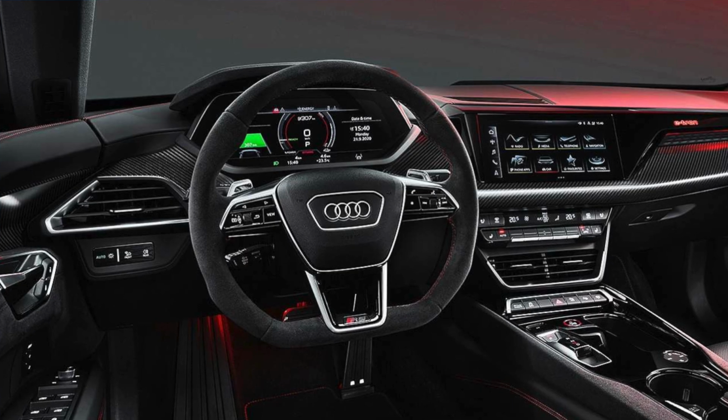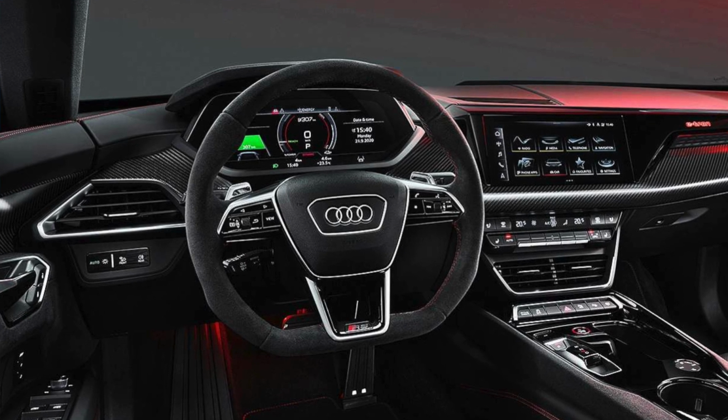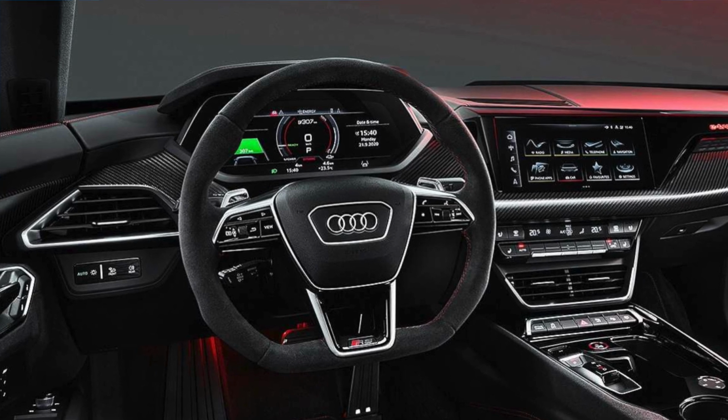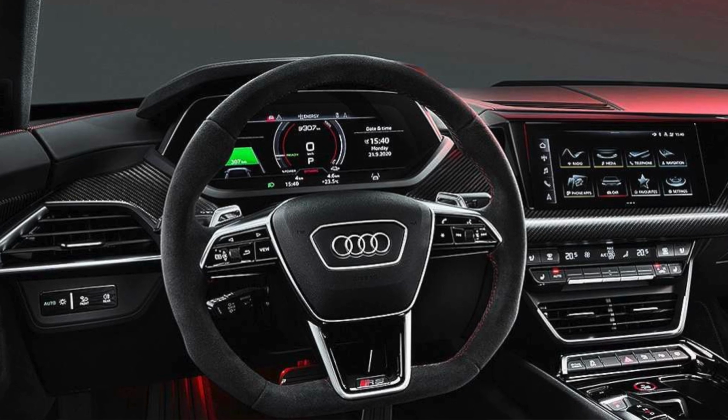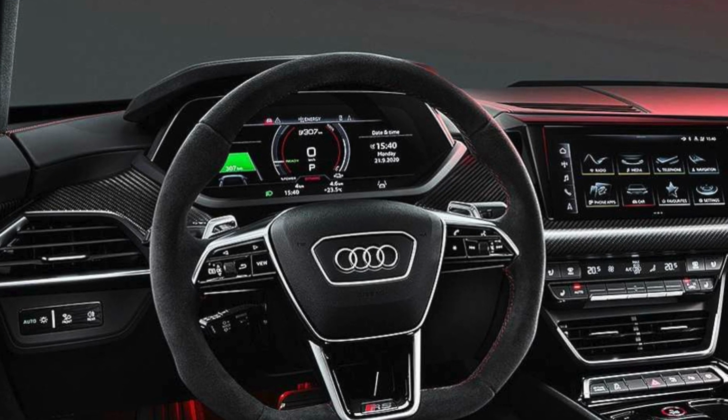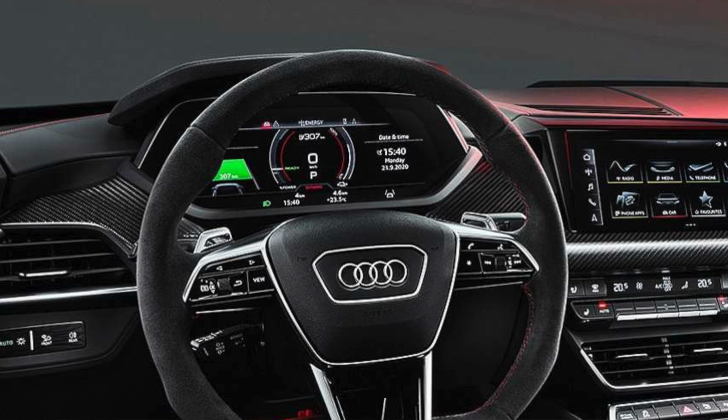Moving over to the instrument binnacle, it's in front of you just like it is on the Taycan. The shape of the LCD is different. It's obviously got that Audi design language in it, and it is not a curved screen as on the Taycan.